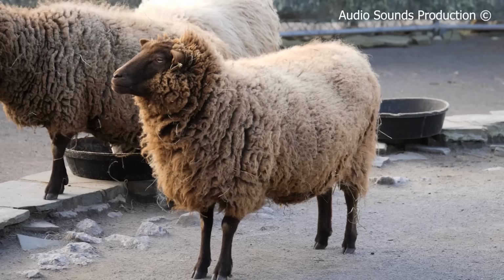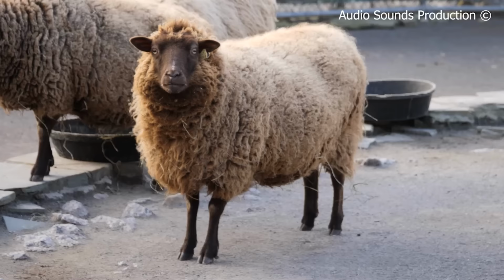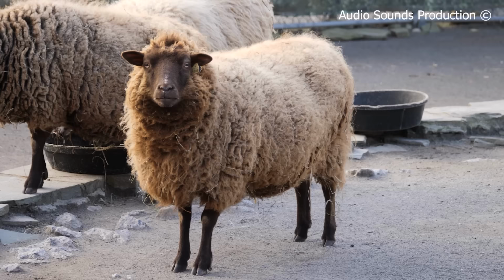Sheep are highly social animals and have a strong flocking instinct. They prefer to stay together in groups and often follow a leader, typically the dominant sheep in the flock.